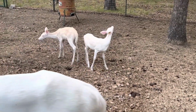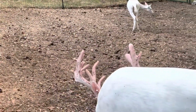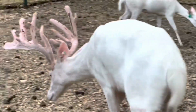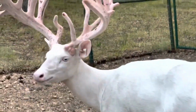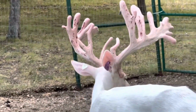Those are beautiful little bucks right there. They're relatively tame, but you can't touch them. And you can look at him and just see how huge he really is. I mean, he's just absolutely a big, giant buck. You can see, I'll get up there. I'm going to look at him up there. Take a look at him right there, guys. Look at that. I mean, absolutely incredibly gorgeous.